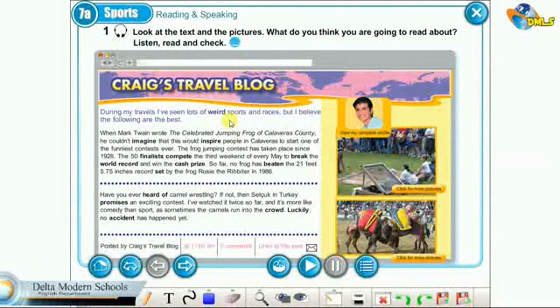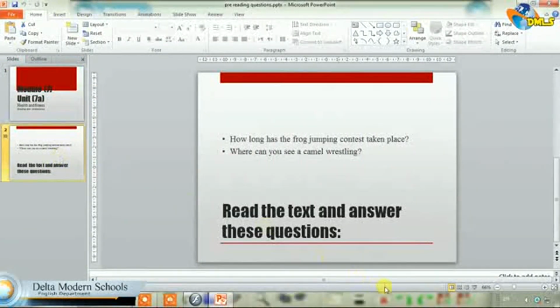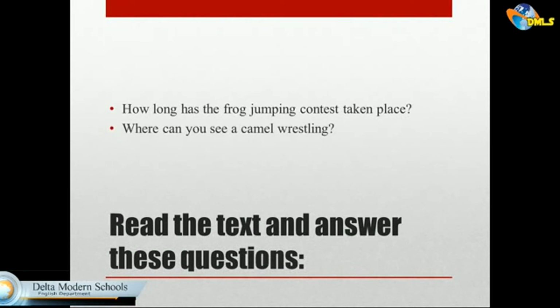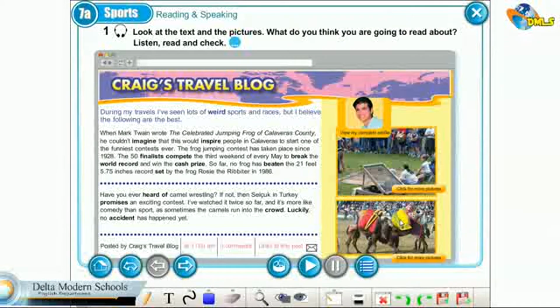Good answer. Now, before we read the text, let's read those pre-reading questions and try to find the answers from the text. Question number one, can you read it for me, please? Yes. How long has the frog jumping contest taken place? Question number two, where can you see a camel wrestling? You have 3 minutes to read the text and try to find these answers. Go ahead.